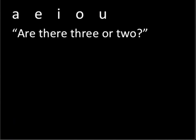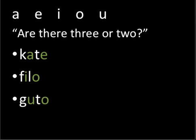Here are some examples in Esperanto. Kate, philo, guto, balaas. Notice in this last example, both of those A's at the end are pronounced separately, balaas.